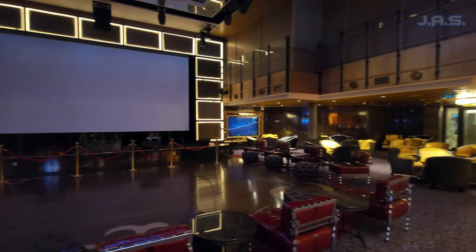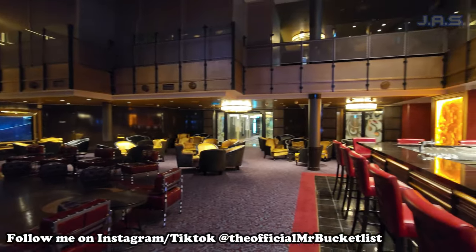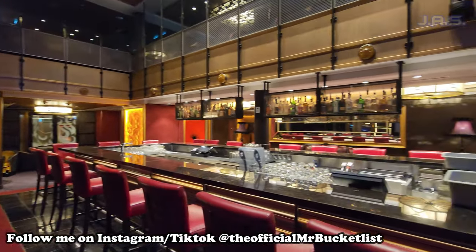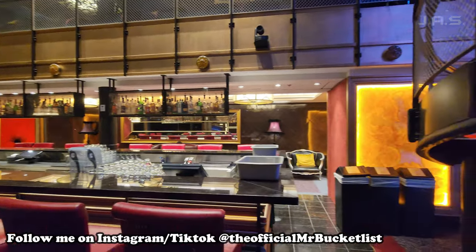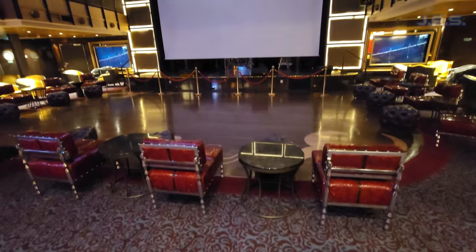So it's always something going on here, or during the day when it's nice and early, you can come here and just chill and hang out. It's a really nice area. I really liked it, and I just like how open it is. It's multiple floors. You can walk through in and out, no problem at all. It's never hard to get a seat.